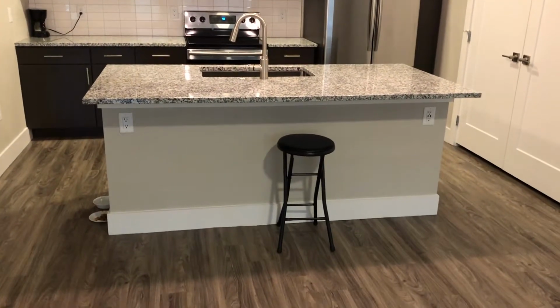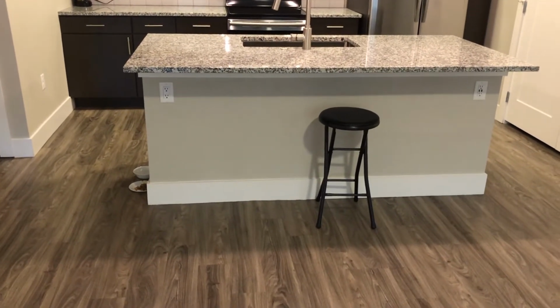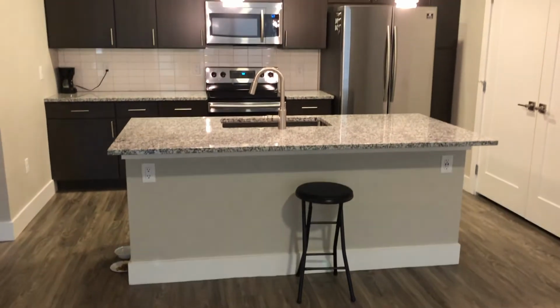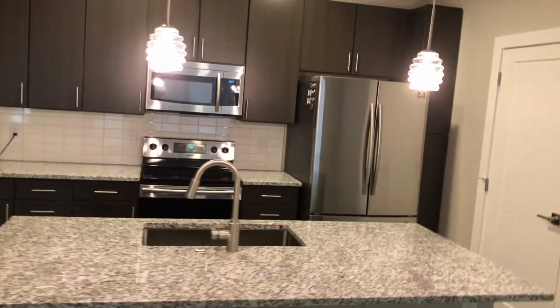I got that little stool from Walmart for like $10. I've been here for a few days. I wanted to sit on something. But anyway, kitchen.